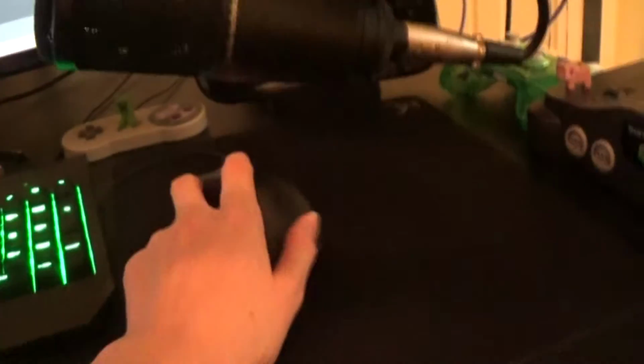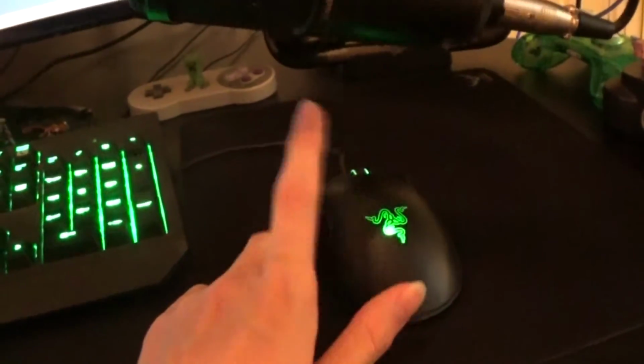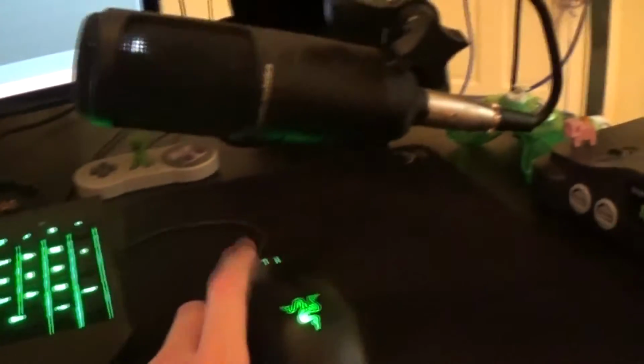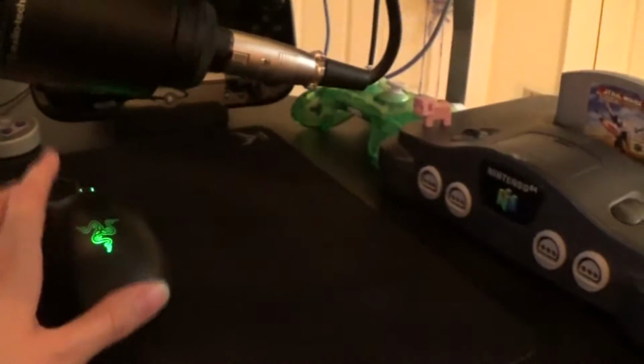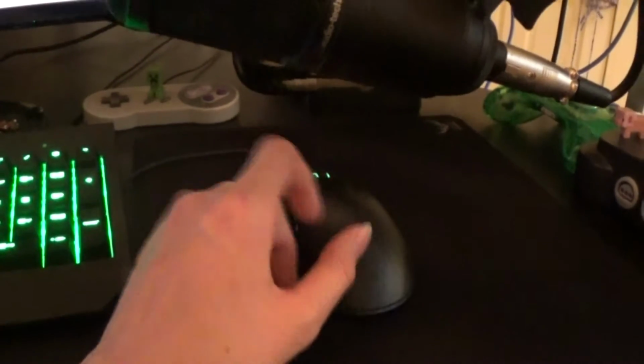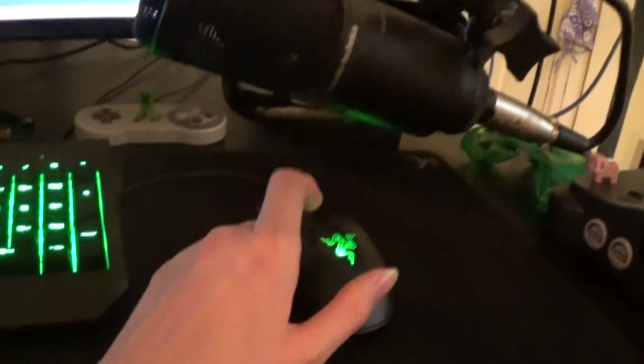Here we have my AT2020 microphone. I really like this microphone. It's like a slightly better Blue Yeti, so that's cool. This is the same Razer Death Adder mouse I've had forever. I love the old Death Adders. The new ones, I mean, they're like the same thing for more money with a little bit of different stats, but I don't really care. I really like this mouse, so it's served me well over the 2 years I've had it. So this thing's awesome. I highly recommend those.